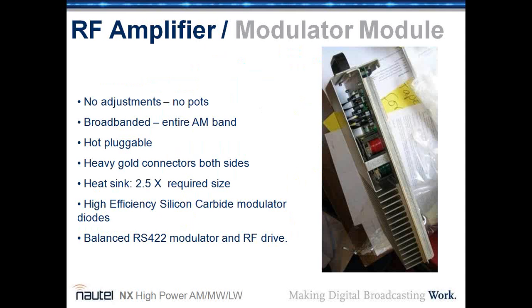One interesting thing about this, and it's become true of more and more of our products, there are no adjustments in the transmitter per se. There's no potentiometers, there's no variable capacitors, there's no variable inductors. The entire NX series transmitter is broadbanded with the exception of the output coupling network, which of course must be tuned to the frequency. It's amazing. We have no pots in the whole transmitter, and yet we have more control of every feature than any other transmitter before.